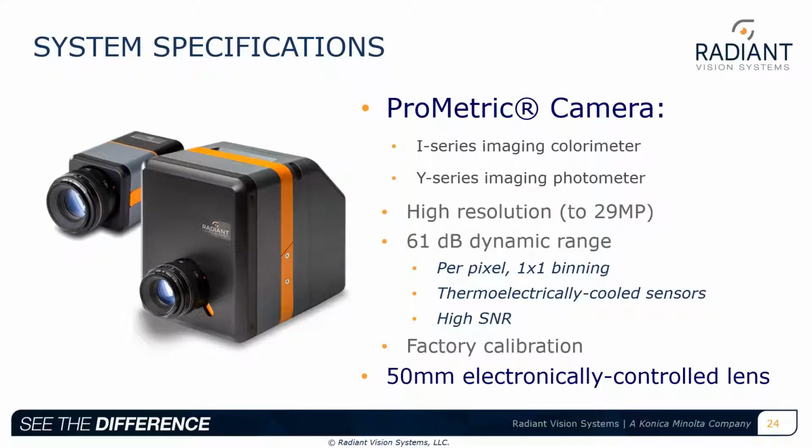So, creating the standard method. I mentioned earlier in this presentation that Radiant specializes in 2D imaging photometers and imaging colorimeters. So this is the primary technology that's involved in actually going through the measurement process. You need a photometrically calibrated device using a CCD sensor, something with a variety of different resolution options that adheres to a specific defined measurement setup. So in this situation, we've gone through probably a year of development testing with a variety of different customers, and what we identified was that to get accurate results, you need to follow a specific procedure.